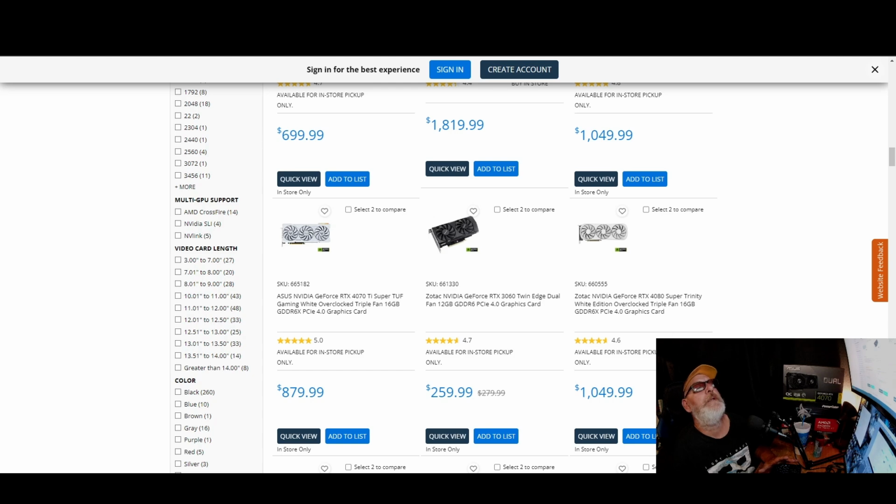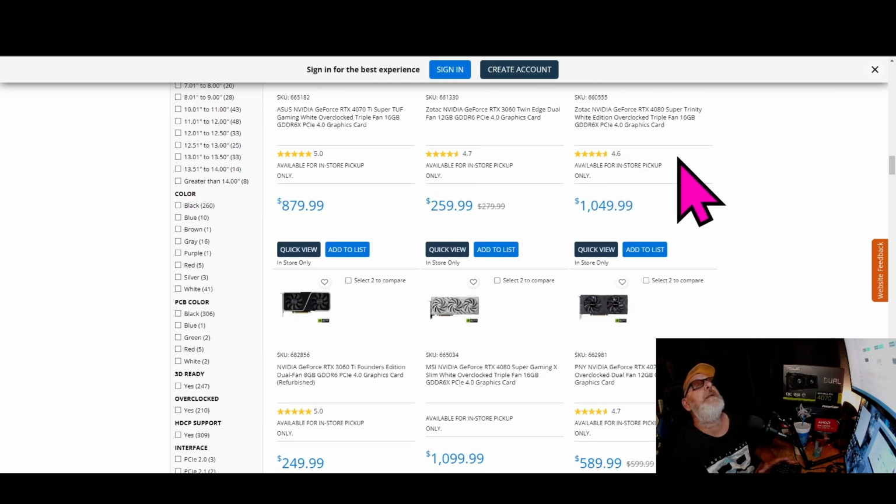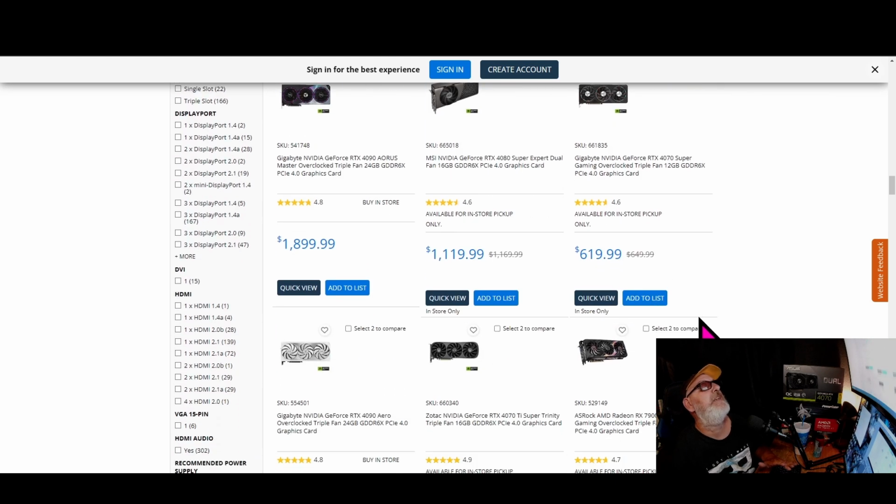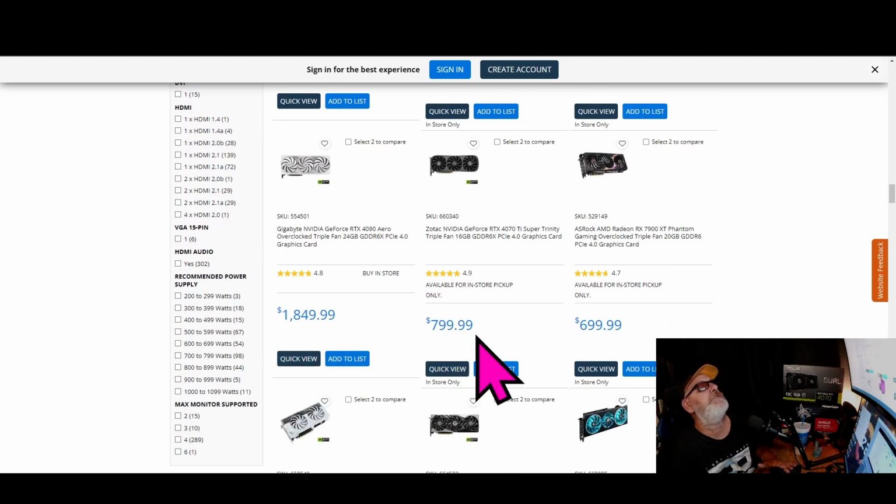3060, no, I wouldn't pay that. 4080 Super, it's not too bad. Could be worse. 3060 Ti, Founders Edition, $250. But right there, that's going to be the superstition of it all. Okay, let's see, 12 gigabytes, 4070, $589, a little too rich for me. 4070 Super, a little too rich. Not my cup of tea.